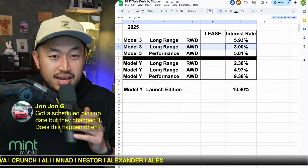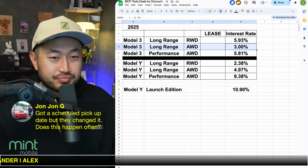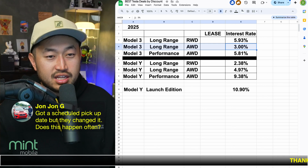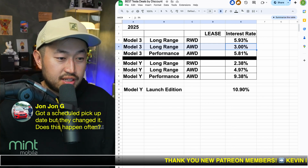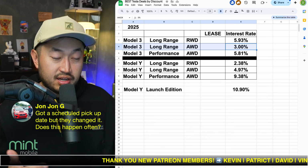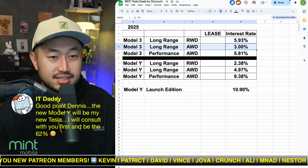John, got a scheduled pickup date, but they changed it. Does this happen often? Yes, it does. It does happen pretty often. Depending on where you live, it happens even more often. And it could be logistics. It could be things that they realize they need to fix or change, like a recall or stop sale or whatever, before the vehicle gets delivered.